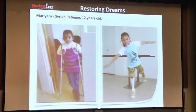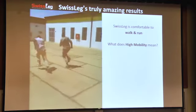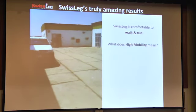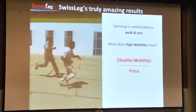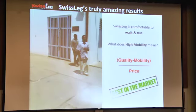And finally, I told you the Swiss leg prosthesis is comfortable to walk and run. But what does high mobility mean? I show you Lucas running, an amputee with a new leg, against his friend, as there is no difference between the amputee with a new leg and his friend. So overall, the ratio between quality, mobility, and price is actually the best in the market.